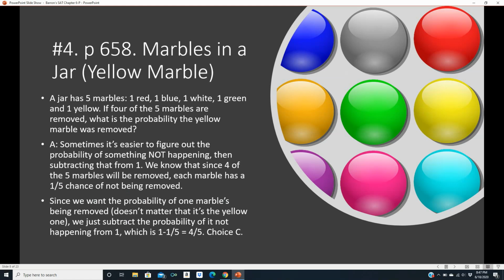All right. Marbles in a jar. So here we have a jar with 5 marbles in it: 1 red, 1 blue, green, and yellow, and 1 white. Okay, there's no white one in this picture. Sorry about that. Anyway, if 4 of the 5 marbles are removed, what is the probability the yellow marble was removed?